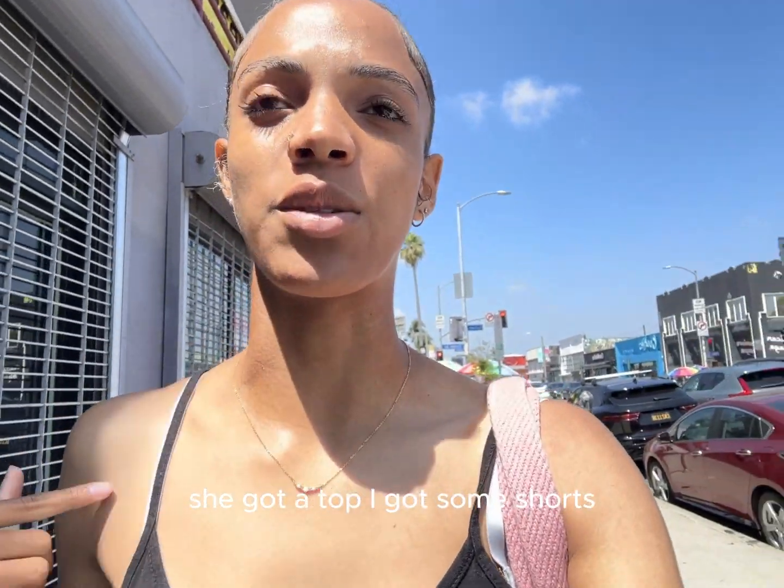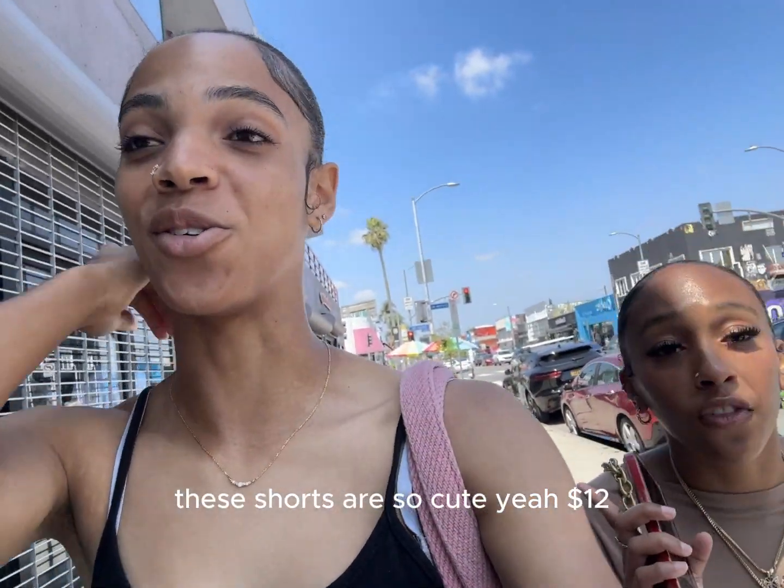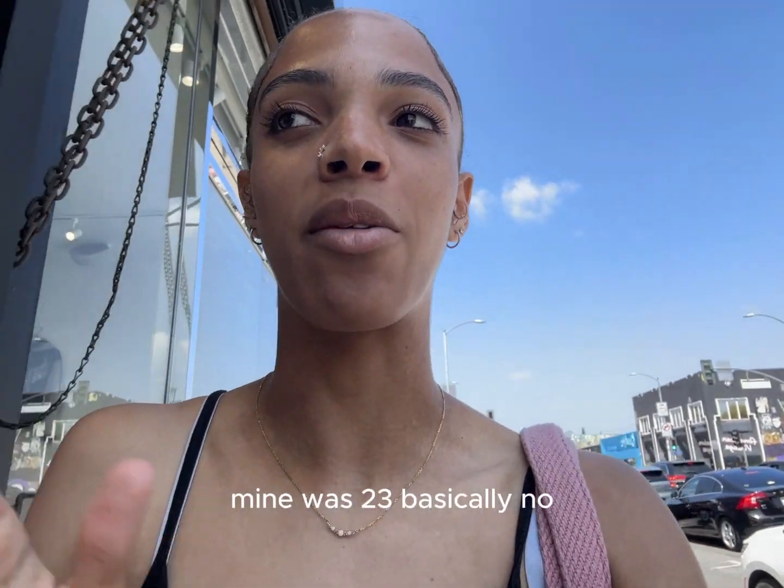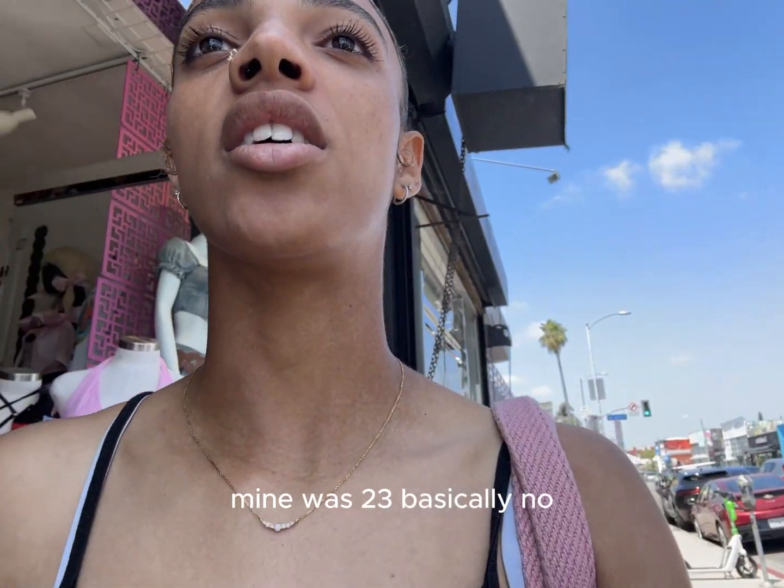She got a top. I got some shorts. These shorts are so cute, from y'all. Zara, $12. Yup. Mine was Express. Mine was $23, basically.